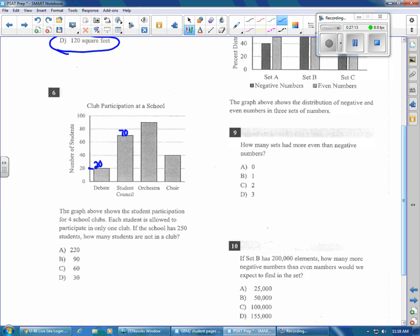And orchestra looks like it's halfway between 80 and 100, so we'll call it 90. And this one is at 40. So we're going to add those all together. 20 plus 70 plus 90 plus 40 is 220 in a club. And I've got 250 total students minus 220 in a club, and that leaves me with 30 students who are not participating in a club.